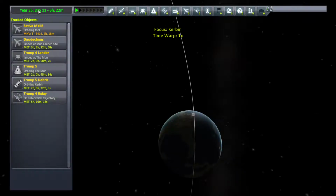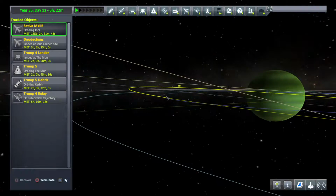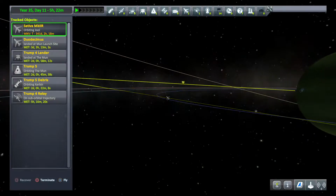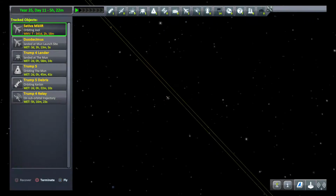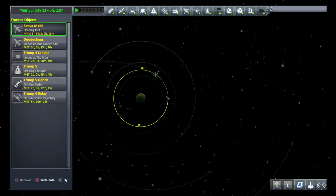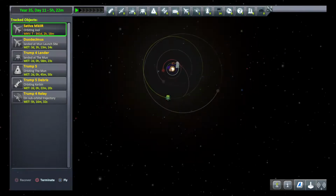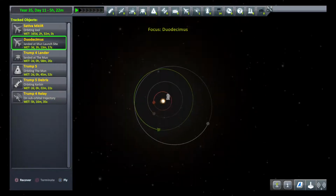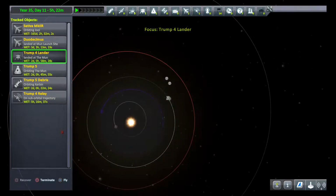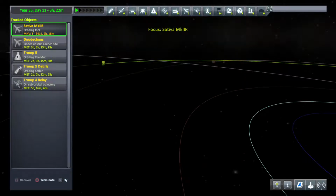I just want to get the Duodecimus in orbit. That's my goal for the evening. See, I've got this. That is the Sativa, standing by to make that maneuver back to Kerbin. I got the Duodecimus, the Trump 4 lander, which is there. I'm going to terminate that because I got another one coming.